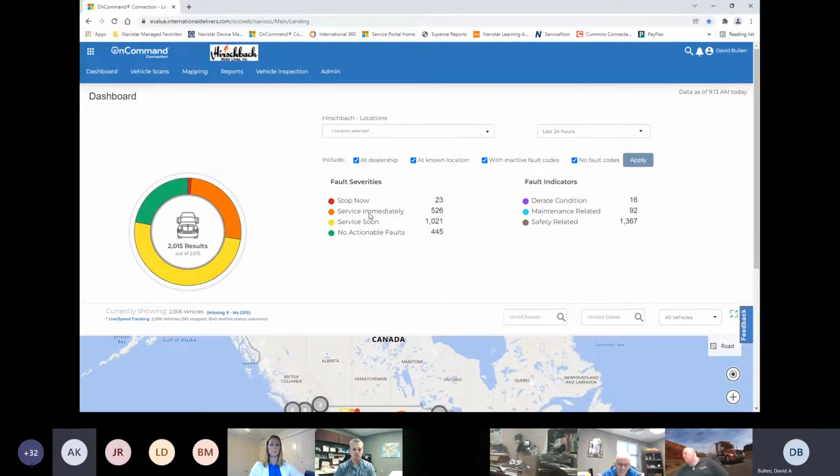Finish what you're doing today. Don't send it out to do things tomorrow. Let's fix one problem one time, put it back in operation faster, right? And then stop now. These 23 trucks out of that 2,000 would be the ones that, again, as we look at them, call, speak to the driver. He or she says, you know, yeah, that is happening. That may be the one we take away.